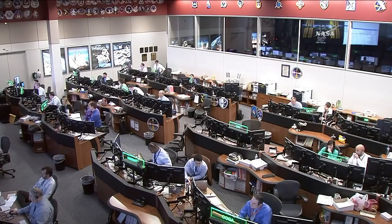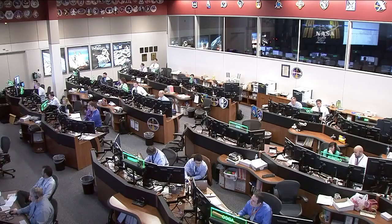We're in a handover between tracking and data relay satellites for downlink TV from the International Space Station. We'll be picking up on the other side on another satellite here momentarily.